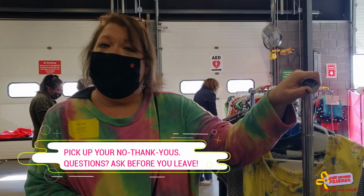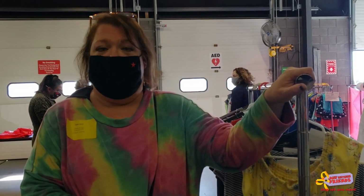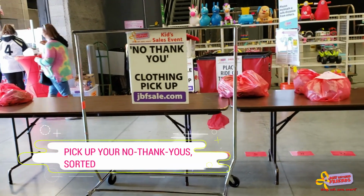Alrighty. And also it's really important that you take any no thank yous with you, because anything left in the building at the end of the night will be donated. So after my clothing is inspected, anything that was a no thank you is going to be found on this table here.